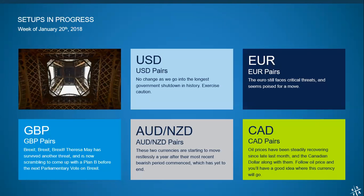Aussie, New Zealand, I've combined the two currencies because they're very closely correlated. These two currencies are starting to move very restlessly after a year of bearish action. So the entire 2018, both the Aussie and the Kiwi were just dropping towards the bottom and not finding a bottom. Indeed, they broke through several levels of support on the way down and just kept going. At some point, that has to end. It hasn't ended yet. We're still in that bearish period, which has lasted now more than a year.